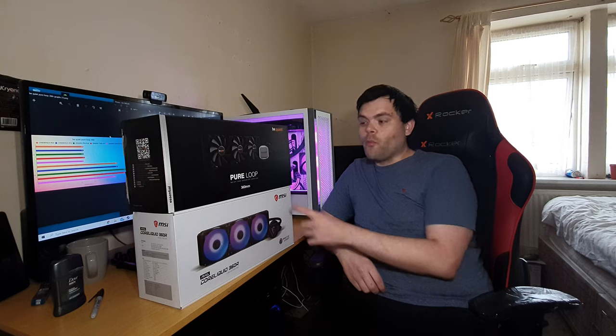So yeah, go buy any one of these. I recommend either one. They're amazing bang for your buck prices. £100 for an AIO these days. When I first bought the 280 from Corsair, it was £160 for a 280. No RGB, nothing, which is mad.